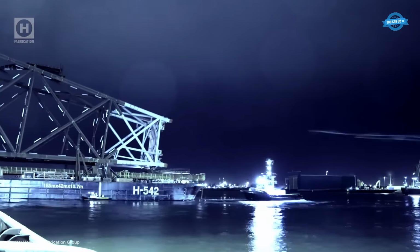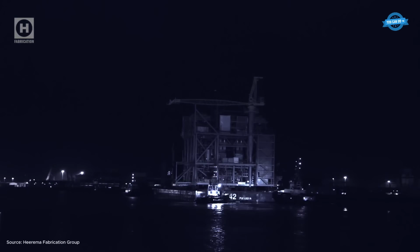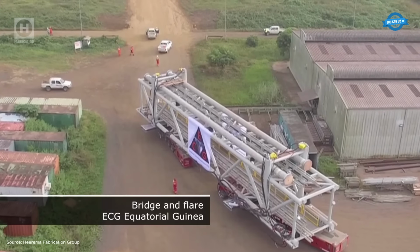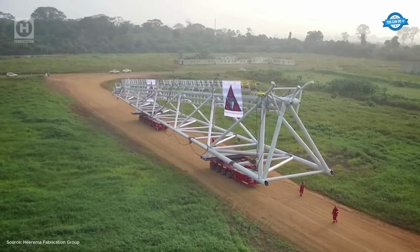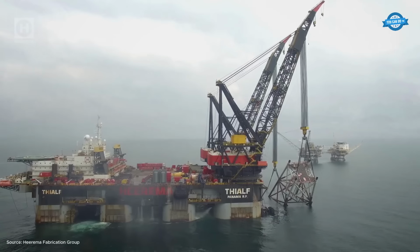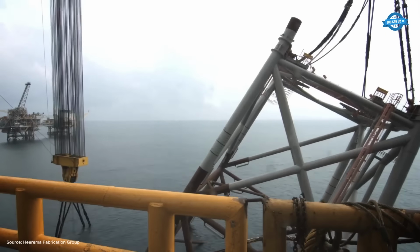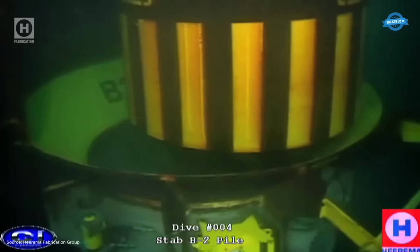Following this, the bridge and flare were installed to complete the link between the Alba B2 and Alba B3 platforms. Thanks to the close collaboration of all teams involved, the Alba B3 compression platform was successfully installed. This achievement enhanced gas and condensate production at the Alba field, reaching 800 million standard cubic feet per day and strengthening the energy infrastructure of Equatorial Guinea.